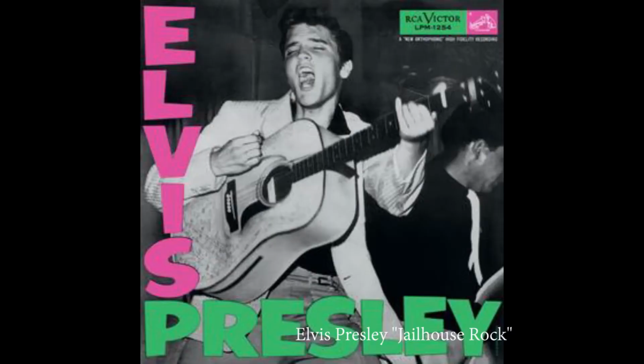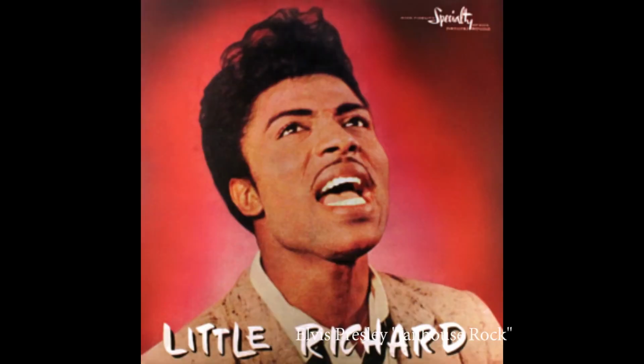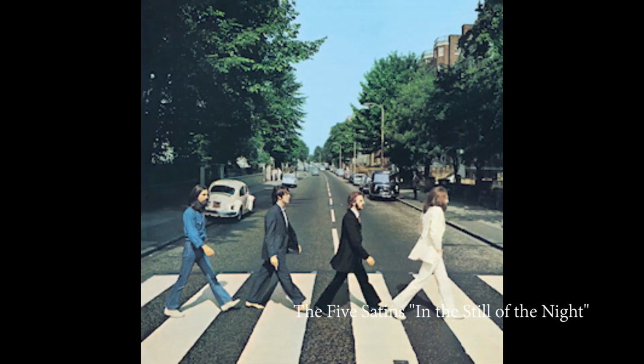All right, next let's talk about rock and roll. Rock and roll started sometime in the 1950s in the USA. Most of the time it uses guitars. Electric guitars are common, one playing the rhythm and the other playing the lead. A drum kit, a bass guitar, a singer, and sometimes a piano and other instruments too.